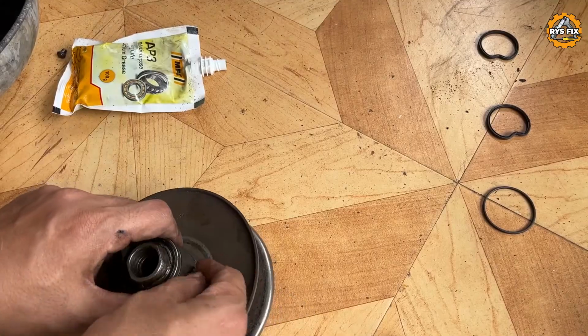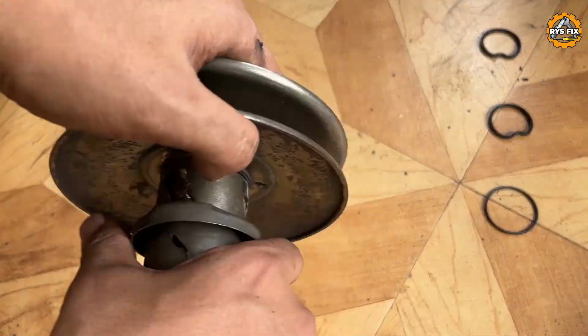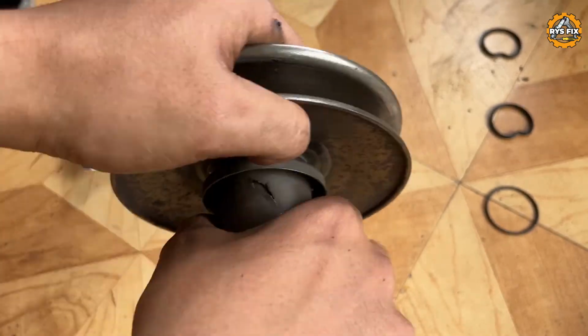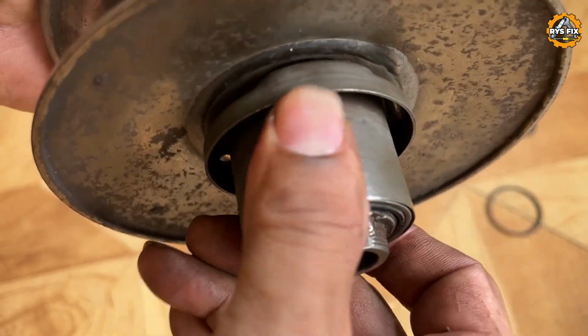First you will have to put this cover back. So we will have to rotate and push this cover entirely inside till it touches the pulley surface. Then take the pulley up and down and check the smoothness of it. Now as you have noticed, my pulley is nice and smooth now, which is a good thing.